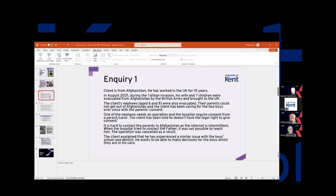Now, one of the nephews needs an operation, and the hospital needs what we would call consent from a parent or a carer. And the client has tried to give that consent, but he's been told he doesn't have the legal right to do so.